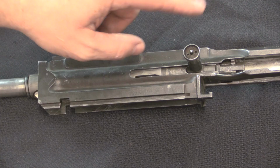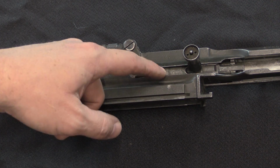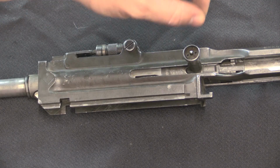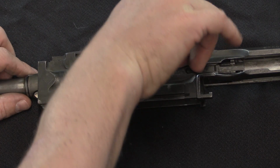The bolt handle is dovetailed into the bolt itself and held in place by a spring-loaded pin. So I need to pull that pin out, which is this little rod in the center of the bolt handle. So I'm going to grab that, pull it up, and then pull the bolt out while holding the handle in place.